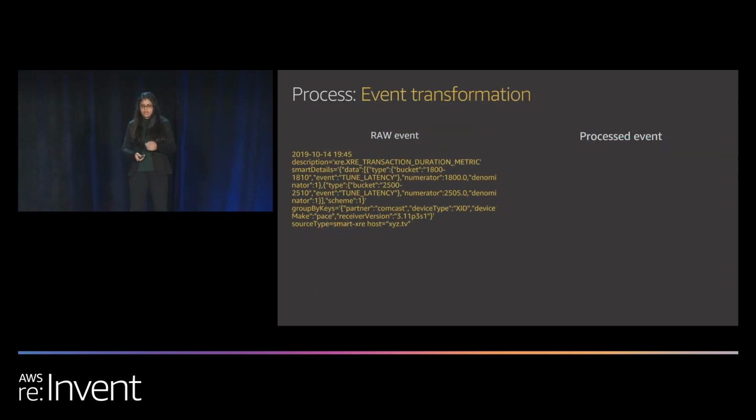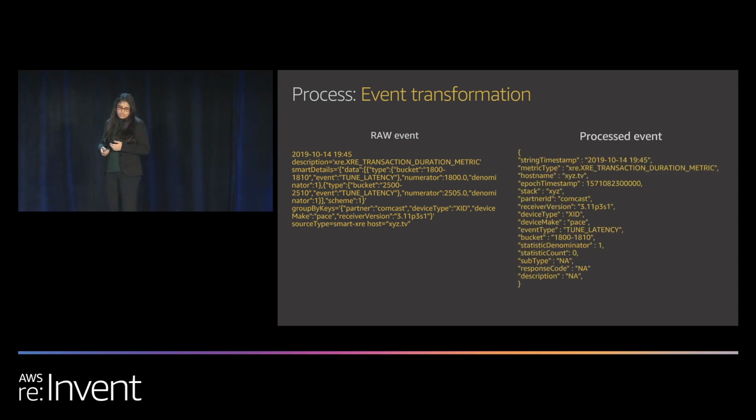In fact, if you look at the raw event, if we look at screen latency or tune latency itself, that event had multiple data points for the same metric. And it was coming in as a text format, whereas Kinesis Data Analytics prefers a structured format. So think about a CSV or a simple JSON. So before our Kinesis Data Analytics picks up the data, the events had to be transformed.